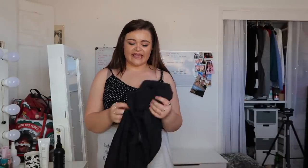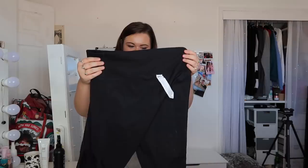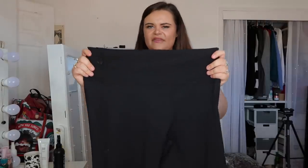Okay, of course, if you're going to do a Fabletics haul, you need to try a selection of the leggings. The first leggings I got are quite basic. They are a really nice material. They're not like a gym material, they're more cottony. But this is what they look like.